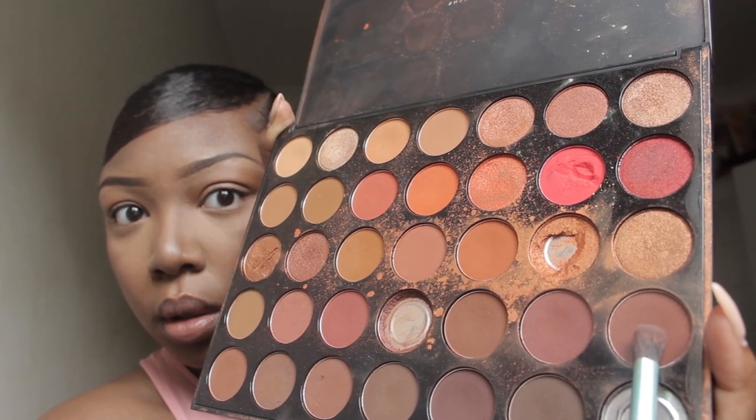And so basically what I'm doing now is I'm going to go in with a more rich color for that outer corner and kind of darken up that crease and give it a bit more depth, because yeah, I like doing that and I was taking my time today. So that's what we're working with.